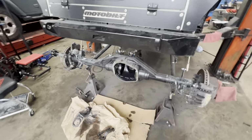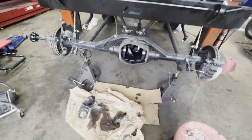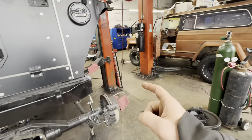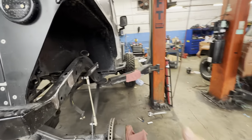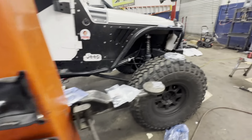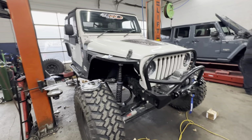Plus, I got to put the air lockers in here. Did I tell you guys about the air locker situation? So basically, I have a factory LSD. Well, I did have a factory LSD right there. And then I have basically a Detroit in the front. Well, that's great for traction. It is not great for just moseying around on the trails. So I have an air locker system now.